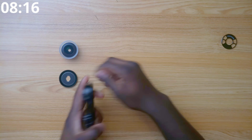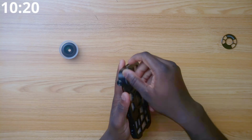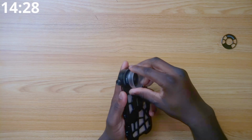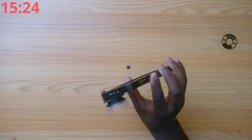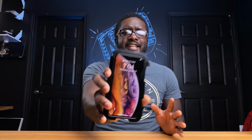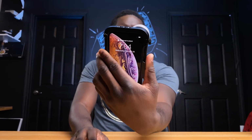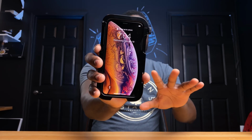Screw that down. Get this into place. Bam. Bam, and you're done. I think that was what, under 10 seconds? Had to be at least under 10 seconds or maybe 15 seconds at most, but there is nothing to it. It is super fast, and this is super stable. That's not going anywhere, it's not gonna fly out, and you don't have to worry about the iPhone breaking or any other nonsense.